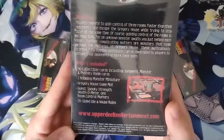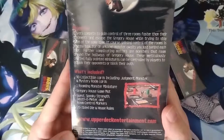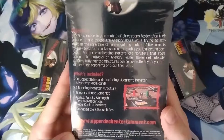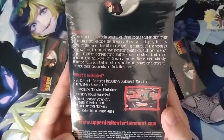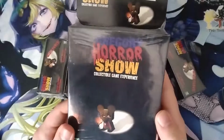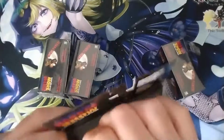What's included? We got 90 collectible cards, including Judgment, Monster, and Mystery Room cards, 1 roaming monster miniature, a Gregory House game mat, guest spooky strength, deathometer, and room control markers, a 20-sided die, and house rules. Seems really interesting. Right, let's get into this.